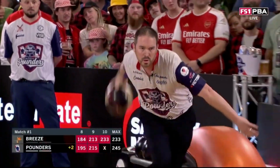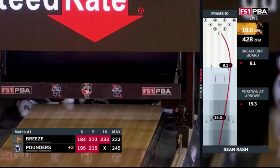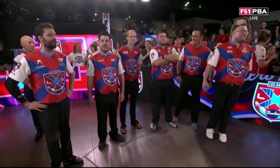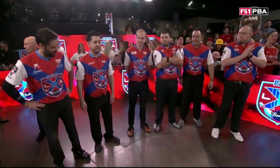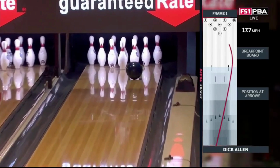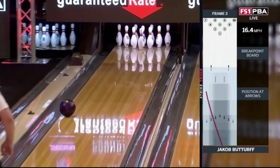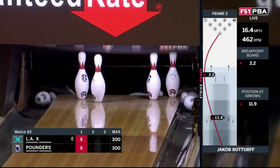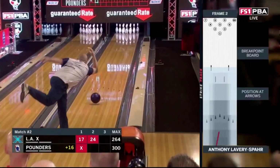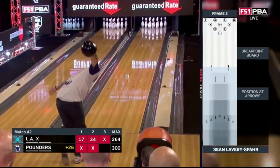And this LA team is stacked as it features Stu Williams, Kevin McCune, Thomas Larson, Jacob Buttroff and Jason Belmonte. A strike from Dick Allen got the Pounders started, and then after Larson's strike for LA, Buttroff went through the nose, leaving the 2-4-6-10. Anthony Lavery Spa kept going strong with another strike for the Pounders, and his brother Sean followed this up with a strike of his own to give them 3 in a row.